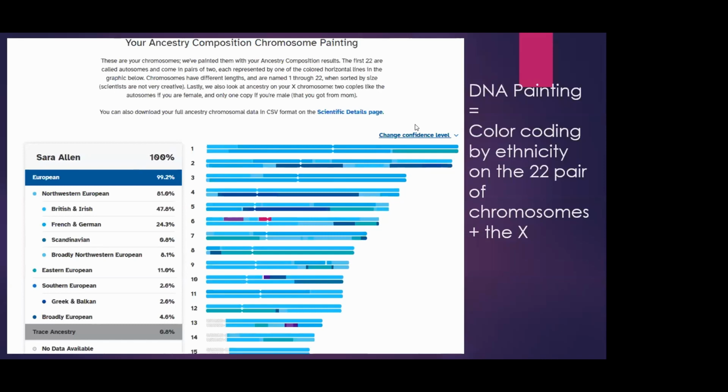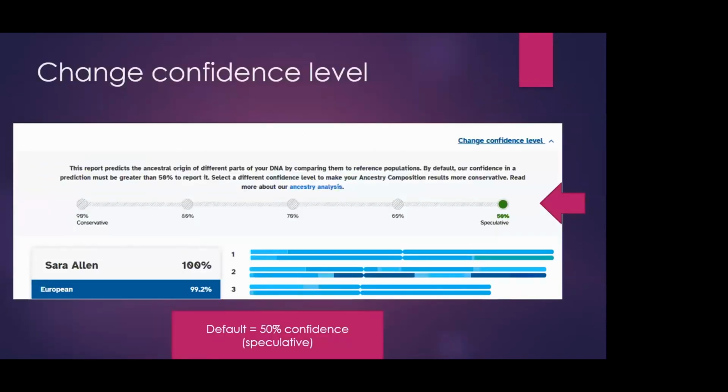Now, you can change the confidence level of this, and that is done at this place right up here, right above the first chromosome. The confidence level starts out at 50% confidence. That was the default. That was what we were just looking at, my chromosome painting with a 50% confidence level. And 23andMe, you can notice, is calling that speculative on the continuum of confidence levels. You can change it to 60%, 70%, 80%, or 90% confidence level. And the 90% would be the most conservative.